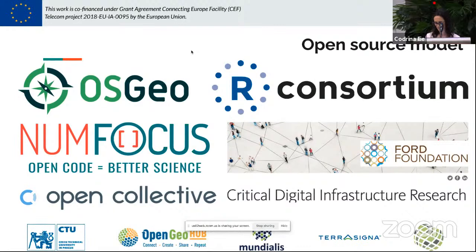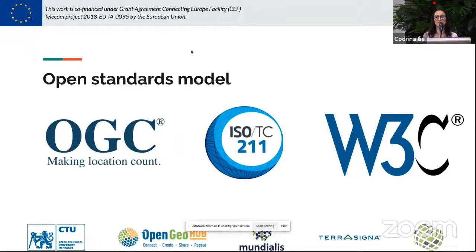Another model that we looked at is the open standards model, and in this particular case, we looked at three international standards organizations. You are most probably familiar with all three, and they work together, they collaborate, but they have different ways of sustaining their activities. For example, ISO is the International Organization for Standardization, and they offer membership only at national level. On the other hand, OGC, the Open Geospatial Consortium, has membership open, including for individual members. They also have development projects, related to geospatial standards development, with institutions such as ESA, NASA, and so on and so forth.